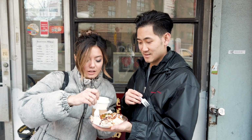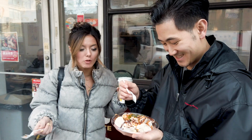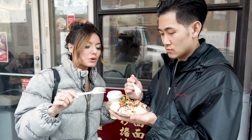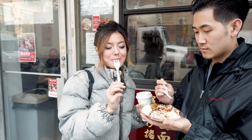Let's see if I can eat this without smelling it myself. Whoop. Skills. It's so good. And it's all homemade. Like everything is homemade. The chili oil, the dumplings, all by the two people running the show inside.